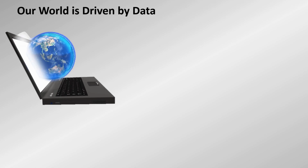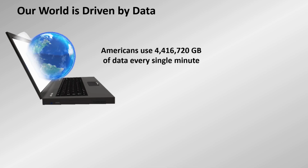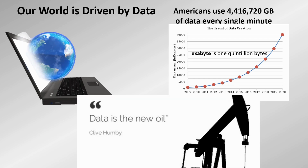Our world is driven by data, big data. In the U.S., over 4 million gigabytes of data will be created every single minute. In 2020, over 4,000 exabytes, that's 10 to the 18th power, of data will be created. 7 megabytes of data will be created every single second for every person on Earth. Mathematician Clive Humby, in a 2017 Economist article, stated the world's most valuable resource is no longer oil, but data.